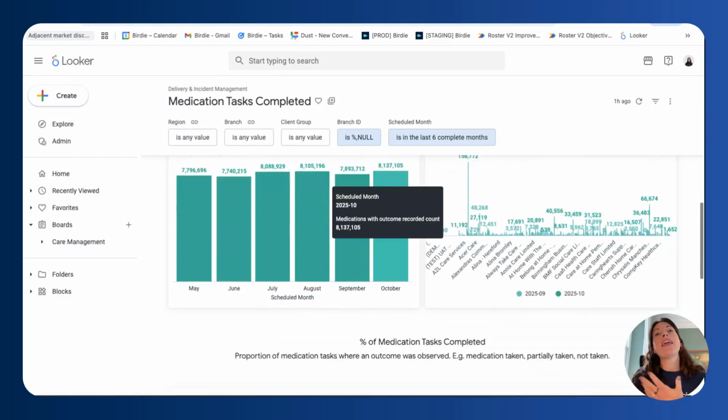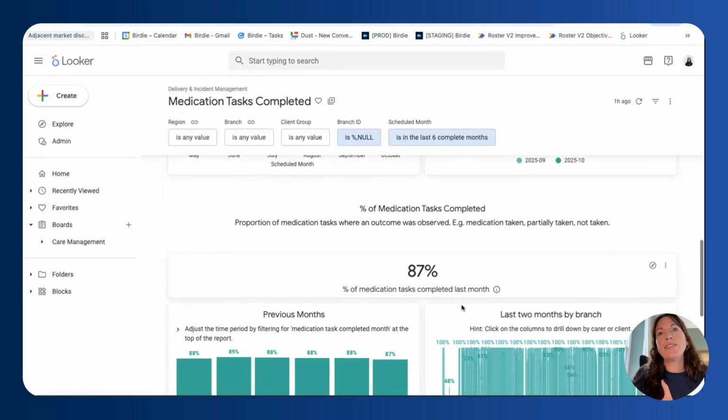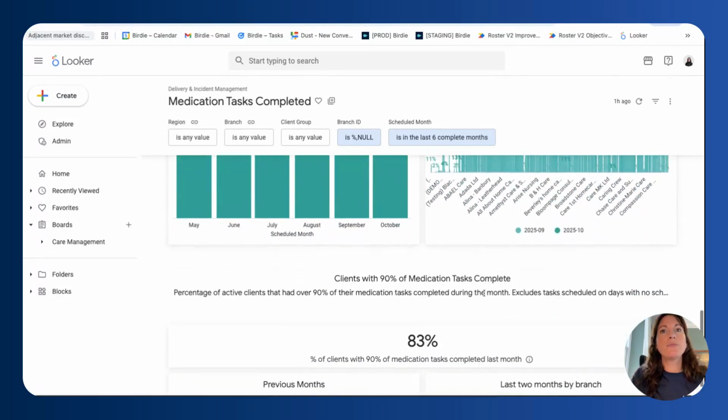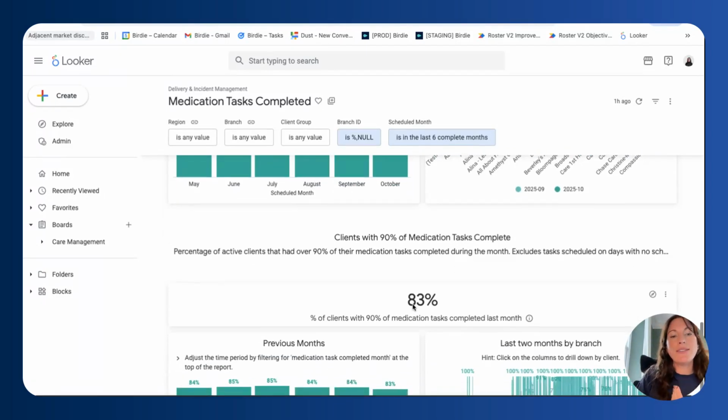So if you have KPIs as an agency against medication completion, then this is where you can come and track against those at a higher level. So you've got here percentage of medication tasks completed last month, or percentage of clients where they had 90% of medication tasks completed, or you might want to have it at 95% or 100% that you can track against. And then you can drill down to see exactly what was missed and why.